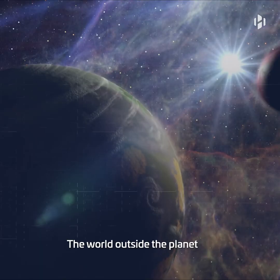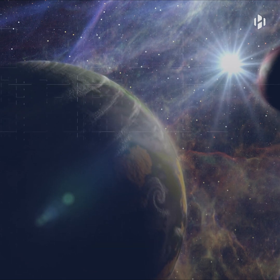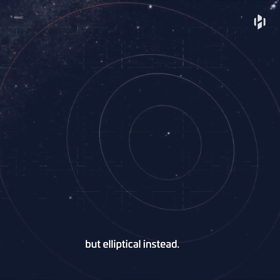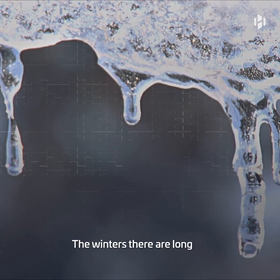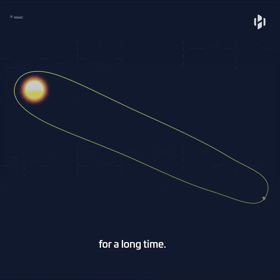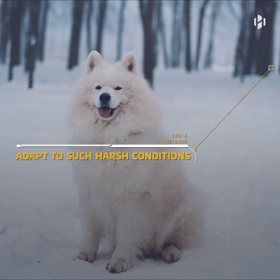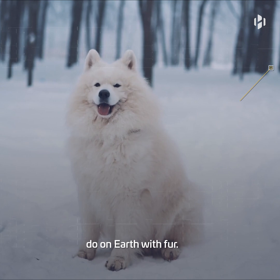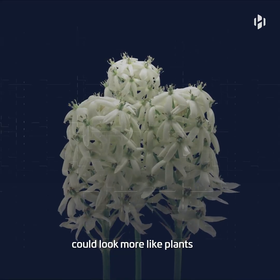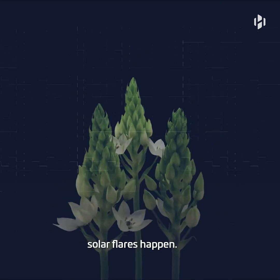The world outside the planet and the planet itself can also influence how life turns out. Some planets' orbit around their stars might not be round, but elliptical instead. The winters there are long and very cold because the planet travels far from the sun for a long time. There are many ways for life to adapt to such harsh conditions, just like animals do on Earth with fur. If the planet would get too much radiation, aliens on it could look more like plants that can quickly roll up and hide when solar flares happen.